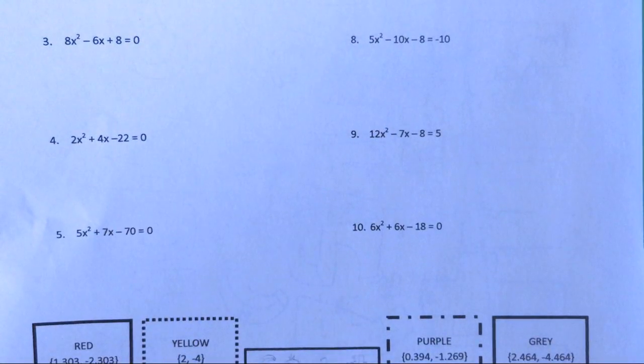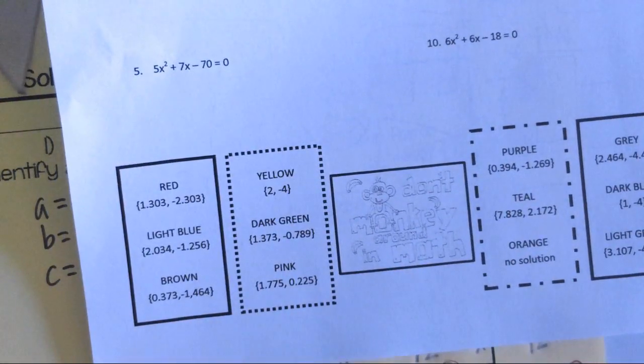Rex is correct. Like on number 4, we could factor out a 2 first and try to Ninja Star it. But my God, how are we ever going to get the answers that are supposed to be like 1.30, negative 2.3? We've not been getting stuff like that when we've been factoring. I've been picking perfect, pretty ones, so we would not end up with janky answers like that.